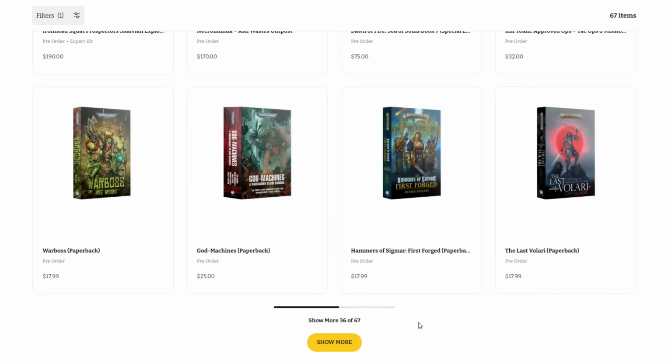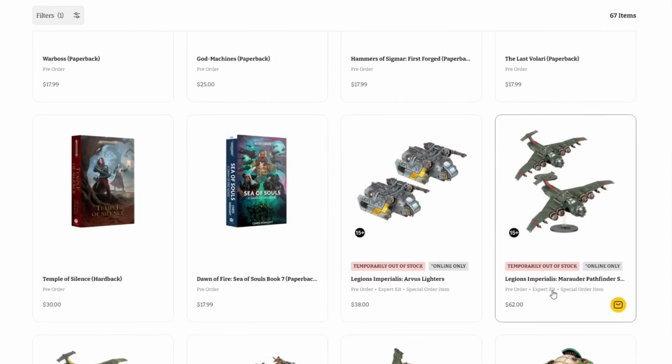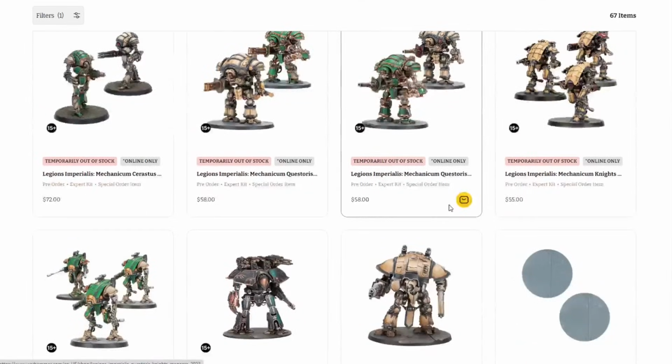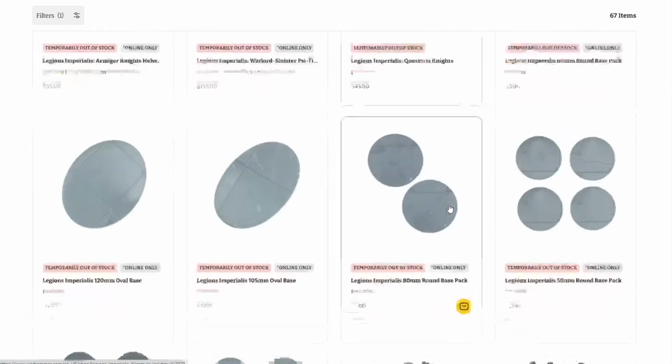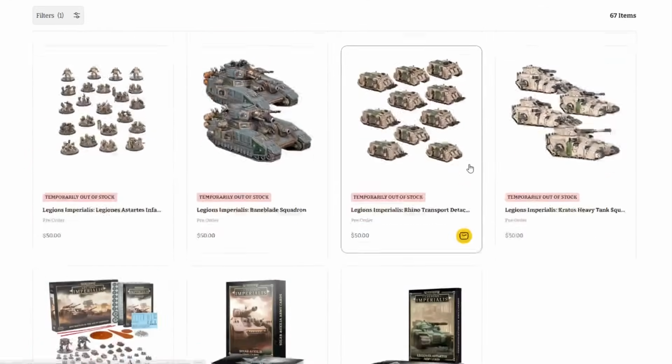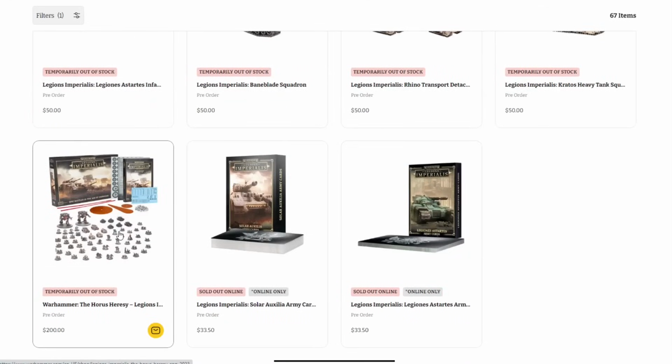All right, and then down here we got a couple of those books coming out. Click that show more, and that's basically it. Everything else is the Legion Imperialis stuff that is basically sold out at this point in time. Super popular bases. The terrain was pretty popular. Obviously, this did extremely well. Box set sold out instantly. So lots and lots of hype behind this.